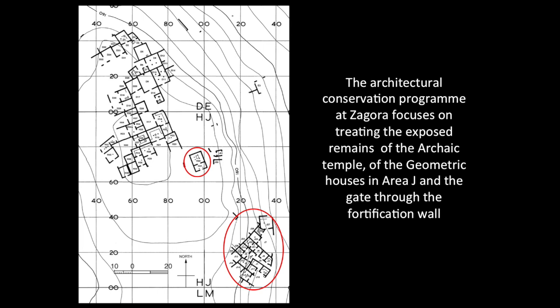And all of these materials have to be brought into the site. And Zagora, as I'm sure all of you know, is an incredibly remote site, and we can't simply drive our supplies of cement and sand and whatever else is needed to the site. They all have to be brought in, either by donkey or on the back of the conservators. And the costs involved have to be met outside of our funding from the Australian Research Council.